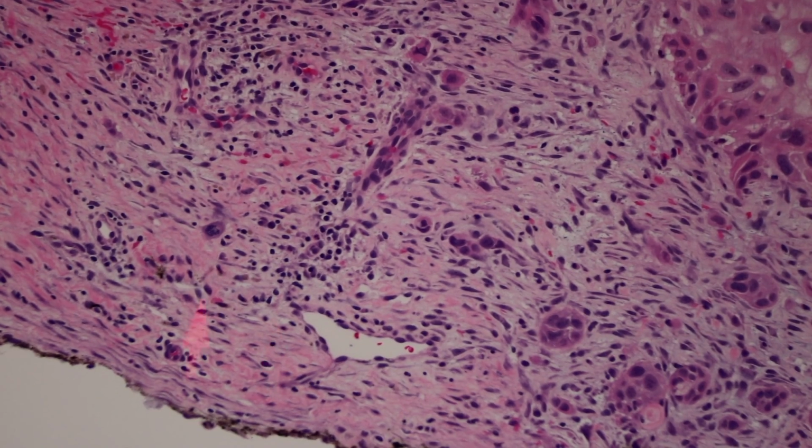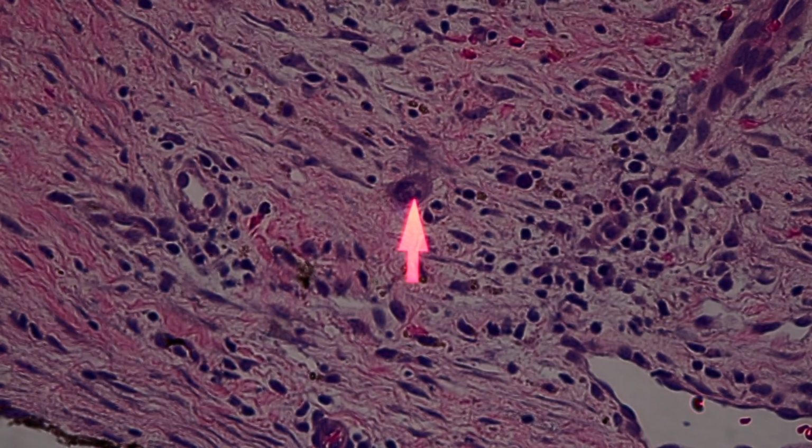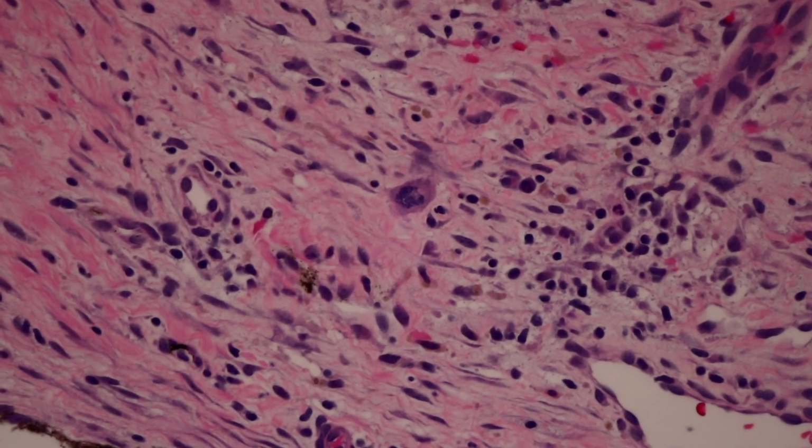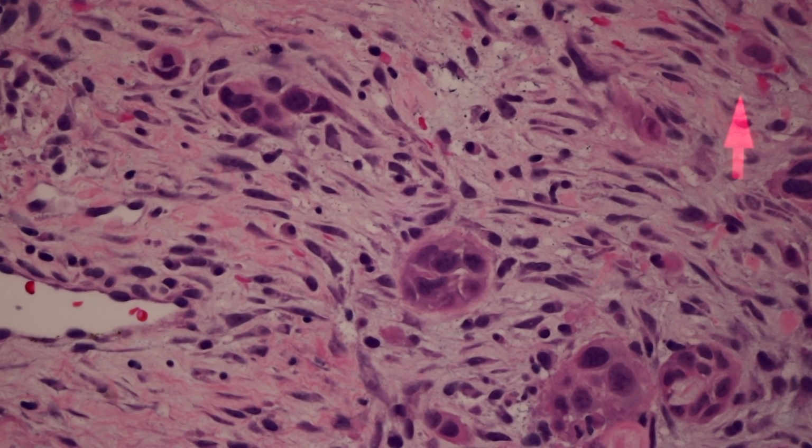That's a tumor cell right there. It's got a big atypical mitosis. Look at that. Big atypical mitosis. So that is an invasive tumor cell there. And then over here also we've got little nests and islands of invasion that are very subtle. There's a single tumor cell up here in the corner.